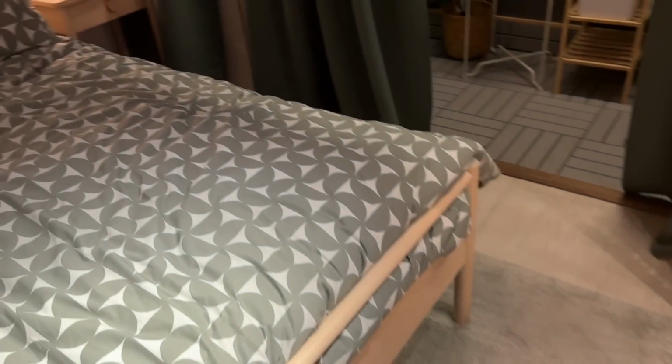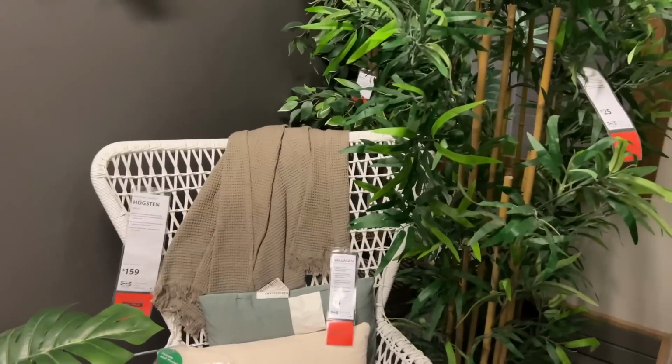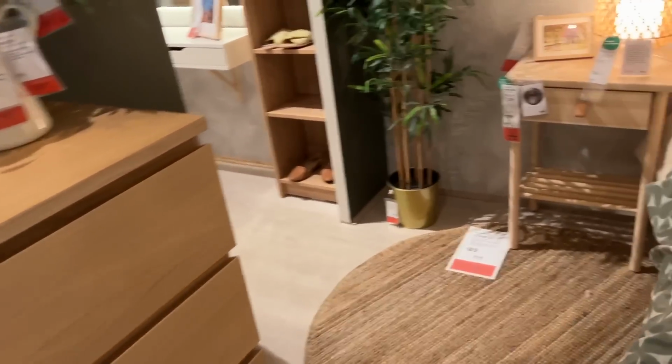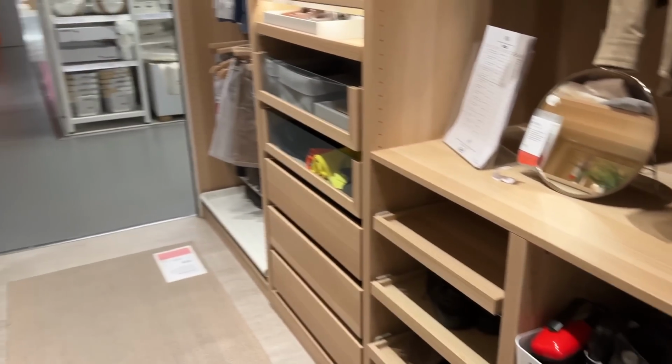I think what I like most about this room is the bed. The curtains go really nicely. They've got this little outdoor courtyard. Oh my god, these curtains are so soft. Oh my goodness. Yeah, I really like it. Guys, this room is one of my favorites.